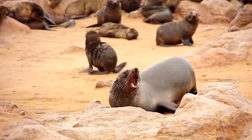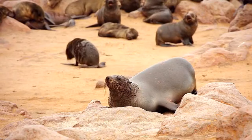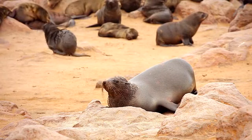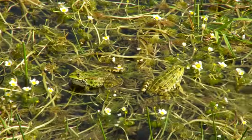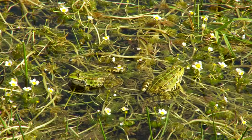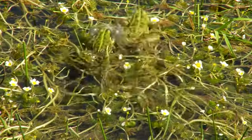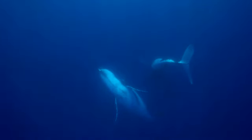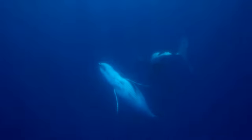These seals are communicating. Can you hear their barking sounds? Now listen to how these frogs communicate with a croaking sound. Whales sing to each other. Listen to this whale's song.